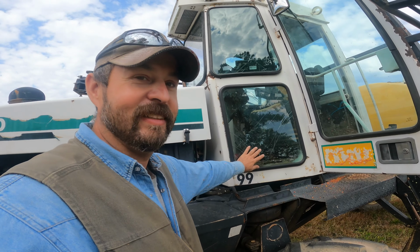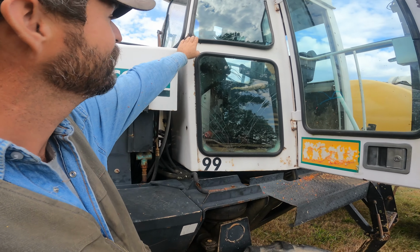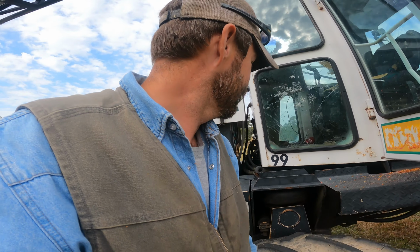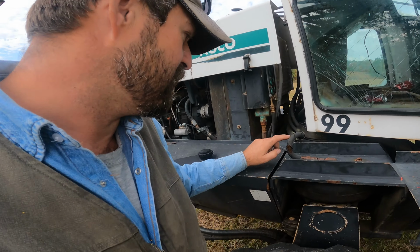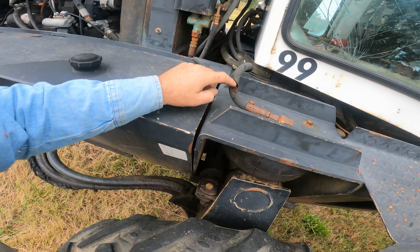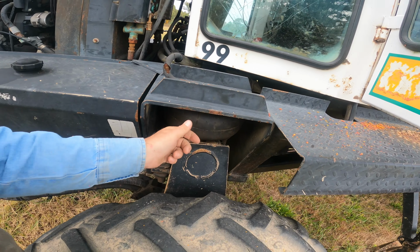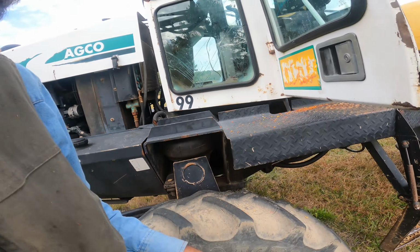So, cracked window. Not cracked, front glass ain't cracked. It needs a few things like this air line for the airbag needs to be put on new. The airbags still air up, the front ones aren't airing up fully.